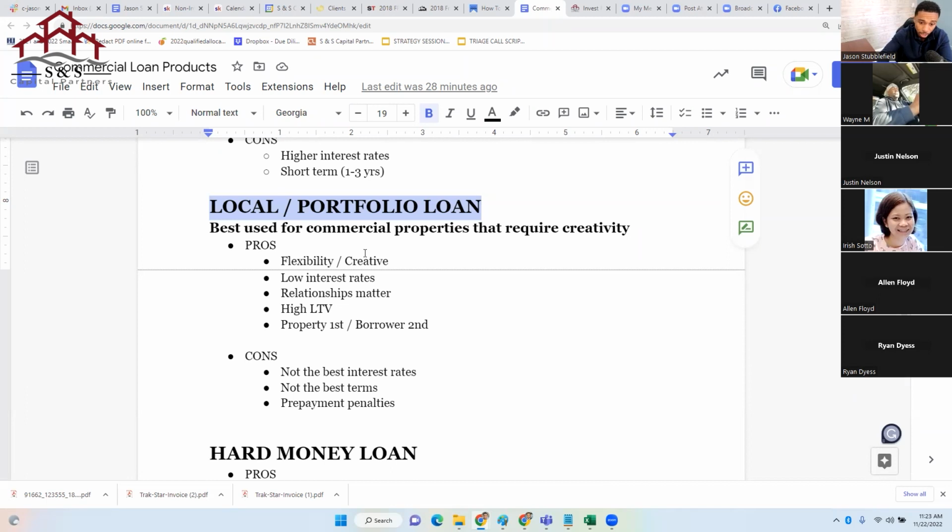So agency, they may go out 5 to 10 years. Most local lenders, they may stick to that 5 to 7 year. They're not going to go out as long. They may shorten it up a little bit. And there's prepayment penalties involved here as well.